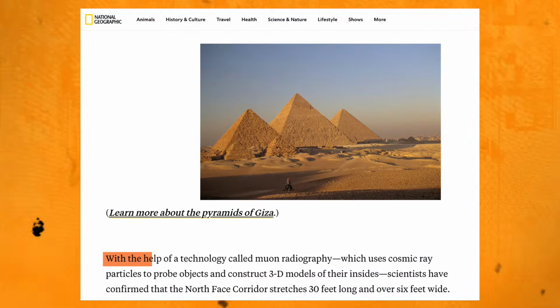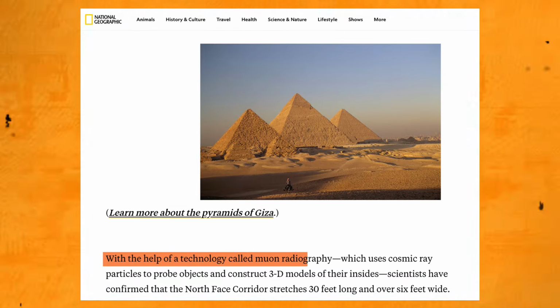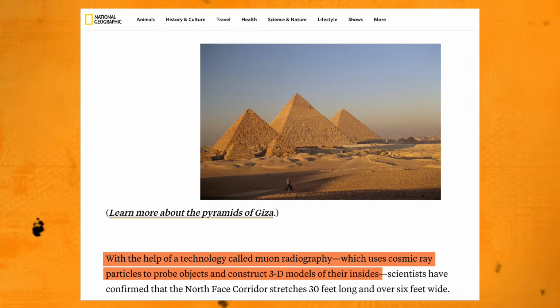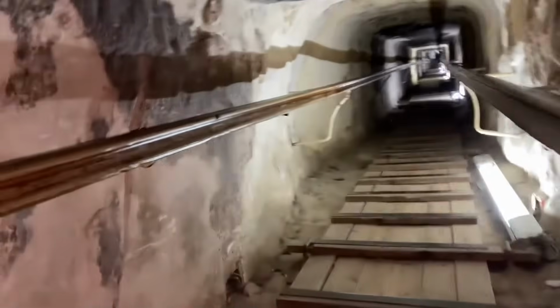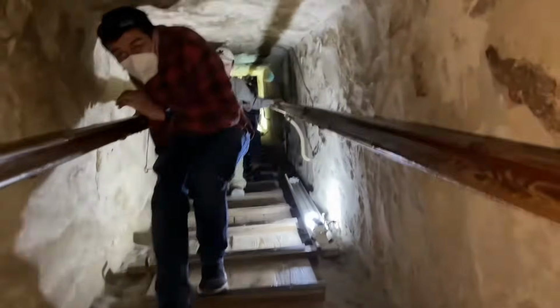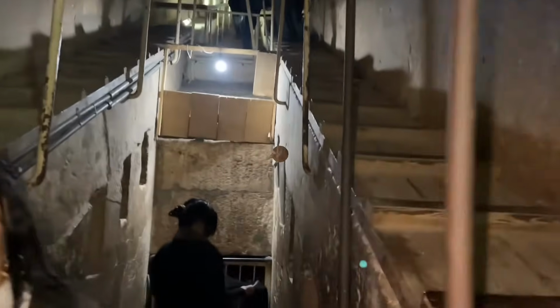Muon radiography, cosmic ray density mapping, detected a long empty space above the Grand Gallery in the Great Pyramid. It is about 30 meters long and sits where no one expected it. This was not a hunch, it was measured over time from different angles by particles that pass straight through stone.